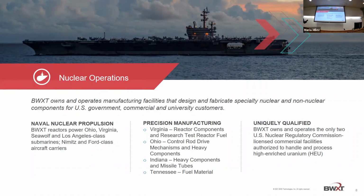ventures. So nuclear propulsion, precision manufacturing is really the home for nuclear operations, right? So high precision build and run. Generally, that's other people saying, we've got this design and this is exactly what we want you to build. We did have a foray into missile tubes, which was a non-nuclear part of it.